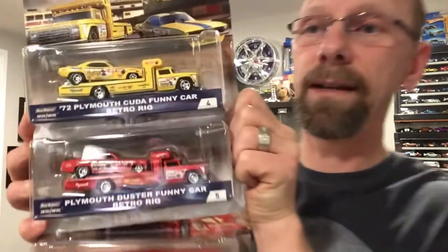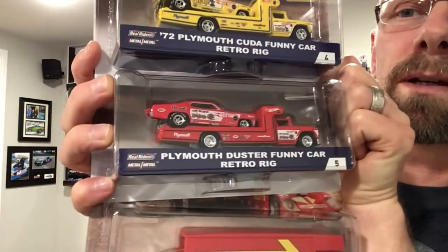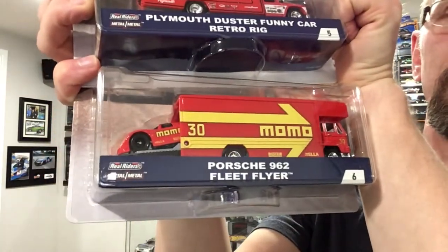Now wave 2 was the Mongoose set. So you had the 72 Plymouth Cuda funny car with the retro rig, you had the Plymouth Duster funny car with the retro rig, and then you had the Porsche 962 with the Fleet Flyer. So we'll open up those as well.